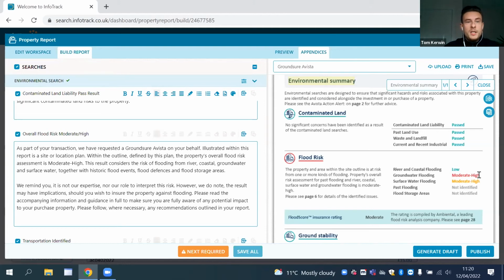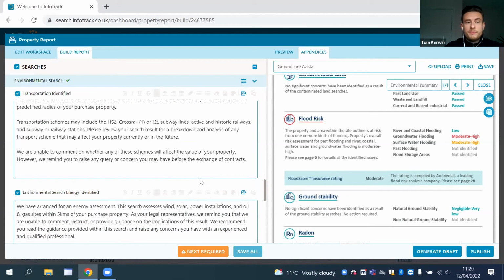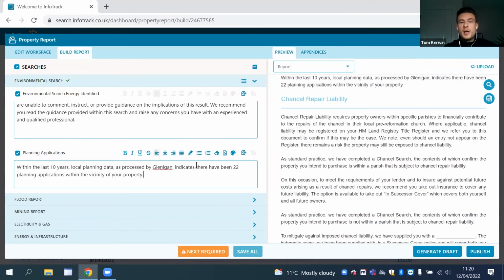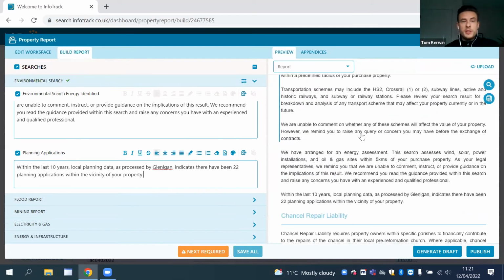So it really does encompass everything you may possibly want to check environmentally on a property. So really this environmental section, which may have taken 10 minutes to manually report on, will be done for you, all populating in from the search results. So just going a bit further down, you've got your transportation, your energy, planning applications. If I just jump back to the report on here, anywhere I click on the left-hand side as well will drop me to that relevant section within the report, so you can easily flick between the two.